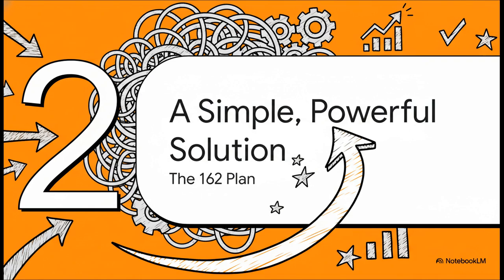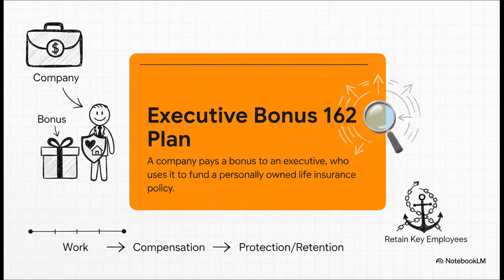And this brings us to a really, really elegant solution that just slices right through that complexity. It's called the Executive Bonus 162 Plan. And yeah, it gets its name from Section 162 of the tax code, the part that lets businesses deduct normal, everyday business expenses. The core idea here is incredibly direct. The company isn't buying a policy for the executive. That's not what's happening. It's just paying them compensation. It's a bonus. Then the executive takes that money and uses it to fund a life insurance policy that they own 100%. It's clean, it's direct, it's simple.